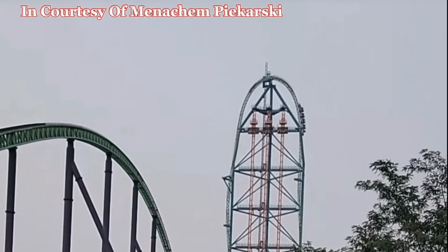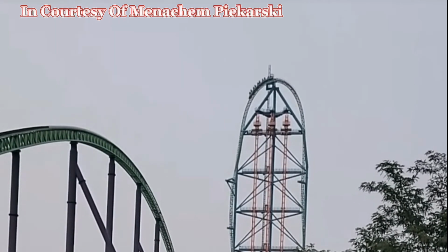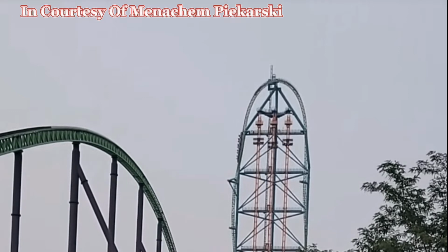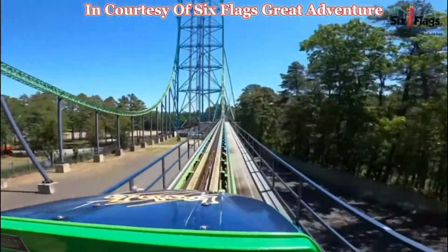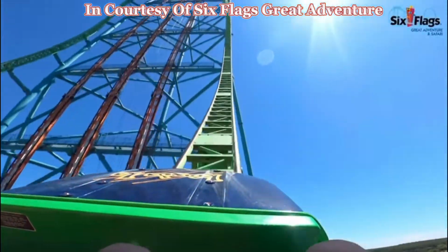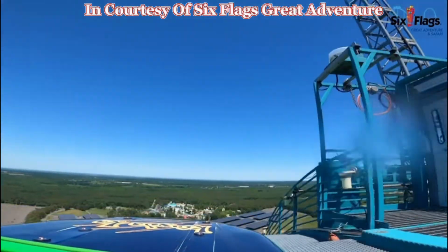Next on the list is Kingda Ka, the world's tallest roller coaster and the world's second fastest roller coaster. This massive roller coaster has a top speed of 128 miles an hour and a height of 456 feet. Themed to the tiger and located in the Golden Kingdom section of the park.